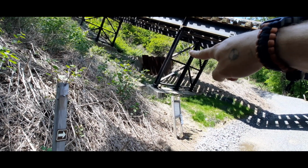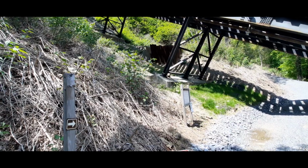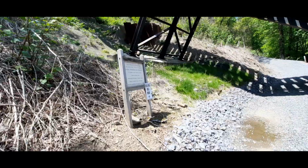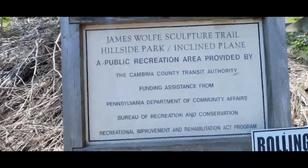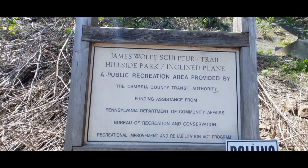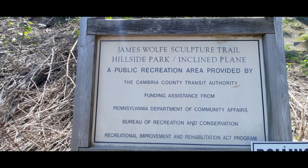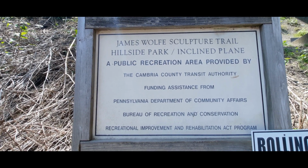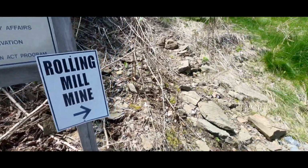Actually, I think that might be the entrance right there to the mine. Yeah, it is. Rolling Mill Mine. We found it. It was clear at the end of the trail, but we found it. Yeah, we found it. Cool.